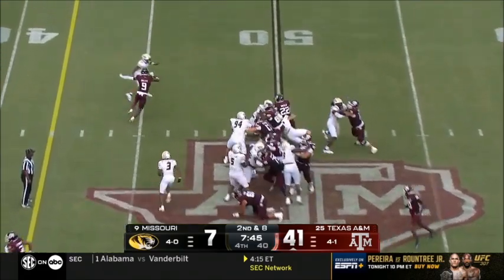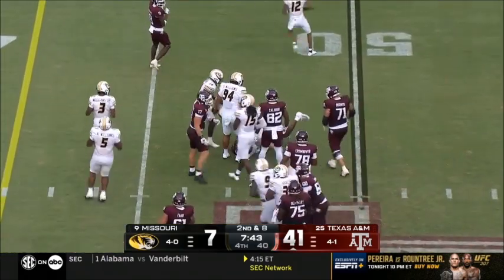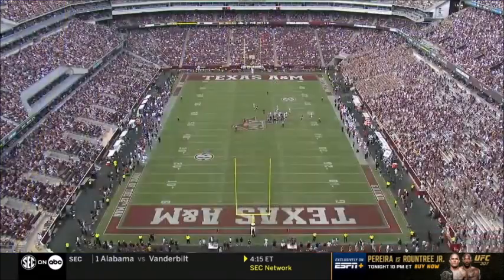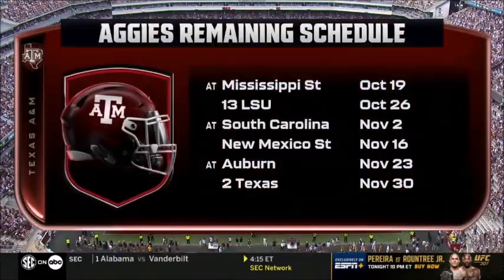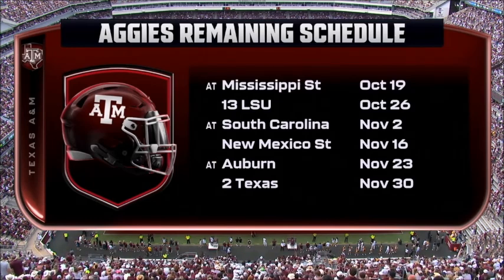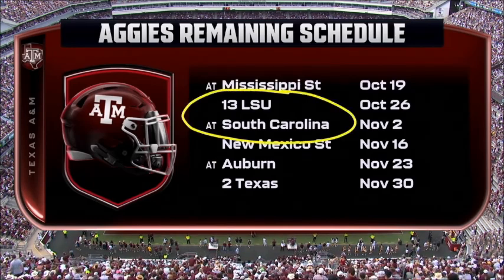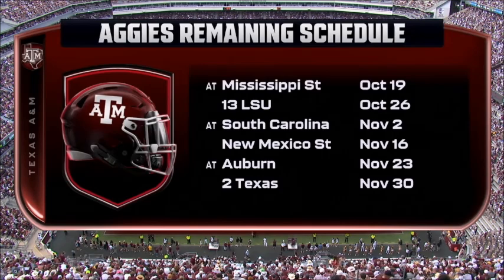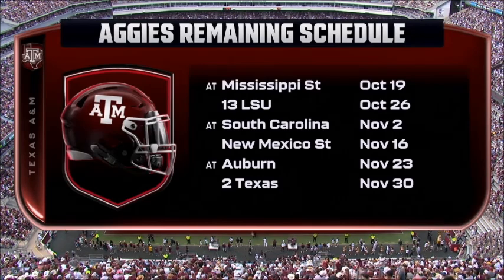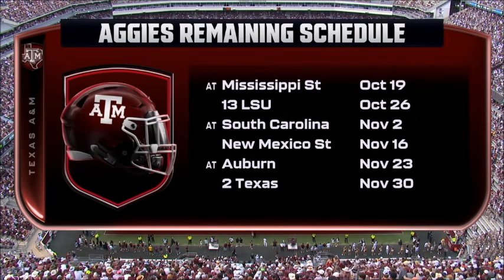E.J. Smith getting extended time. He was tackled from behind by Chuck Hicks. Well, we've mentioned the schedule. If you get through this game, not only did they get through this game, they look tremendous this game. Here's what lies ahead, Jordan. Yeah, I think these 2 will also be a really big test for the Aggies, right? LSU's playing really good football. Garrett Nussmeier is one of the best in the country, I believe, with the weapons they have. And then South Carolina is always tricky.